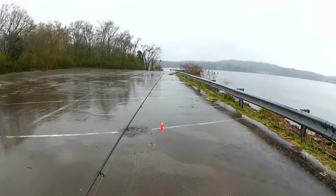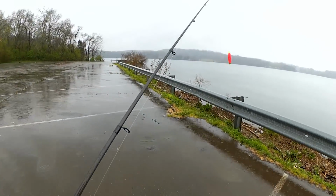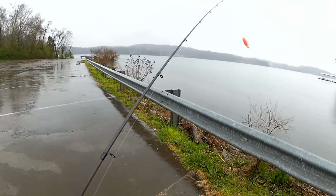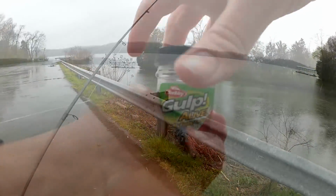It's raining today. We're still gonna give it a shot because this is the time I have. Let's get baited up and see if we can catch a few more fish. We're gonna start from the bank this time and maybe work our way to the dock if I can't get a bite. But I seem to get more bites over here towards the mouth of the channel than I do over there off the dock.